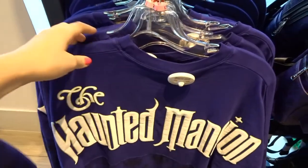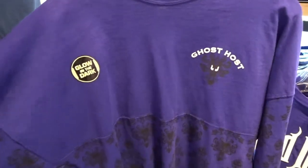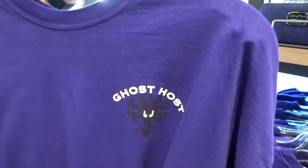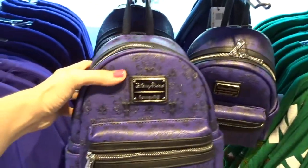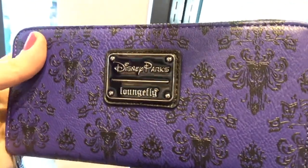Aw. It's a Haunted Mansion spirit jersey. And I'm knocking it over. That's the back. This is the front. Because ghost host. And it says it glows in the dark. Awesome. So if you come to Disney Style and get a spirit jersey, it's going to set you back nothing. Here. 65. And you can get the matching Loungefly backpack, which I really like, and the matching Loungefly wallet.